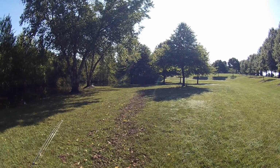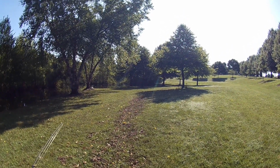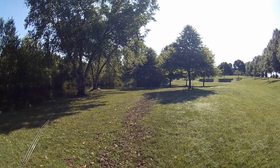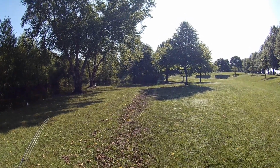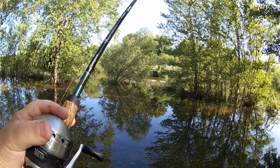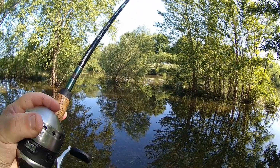But I just got those 2 fish. Nothing else was biting. I switched over to my homemade beetle spin and I didn't get any bites on that, so I'm moving on around the lake, trying to fish some of these areas that normally have no water in them, but right now I might be able to get a fish out of it. If I had some waders, this would be great.